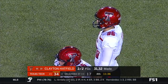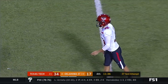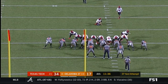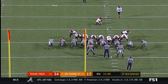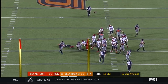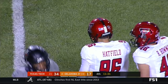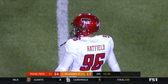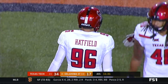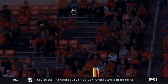Clayton Hatfield. Made from 31 and 32 so far tonight. This is from 37. And that looks more left. Missed it. He missed it. Maybe this is what the Cowboys need. They've got 11 minutes, 30 seconds to mount a comeback. Don't go anywhere. We're in Stillwater.